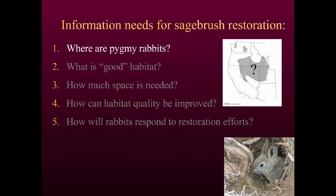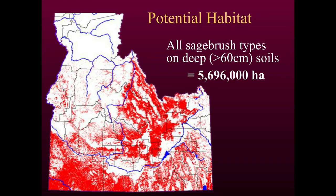So we started out to first ask, where should we start looking for rabbits? We took the approach of creating a habitat model to help us identify areas where there would be a higher probability of being rabbit populations. And so the first thing we did was to go through the literature and find out what sorts of habitat characteristics are associated with pygmy rabbits. And there are two characteristics that consistently come out, and that is sagebrush vegetation and soils that are deep enough to support burrows. And so we first created just a base map, a very broad brush base map, which included all vegetation types that were categorized as sagebrush and all areas that had soils that were greater than 60 centimeters. And you can see this really narrowed things down to 5.5 million hectares. So that was a start.